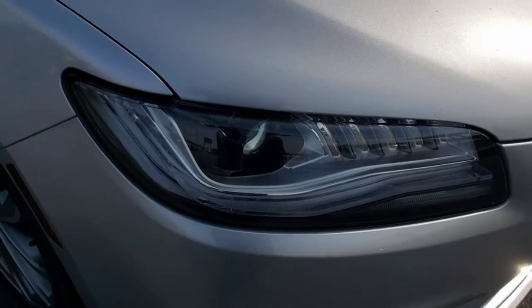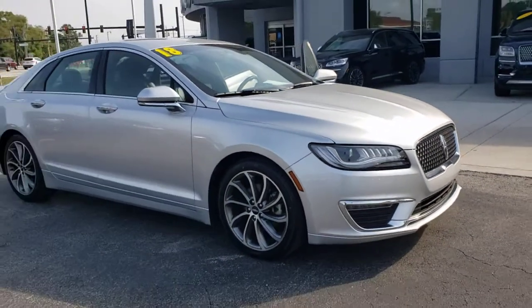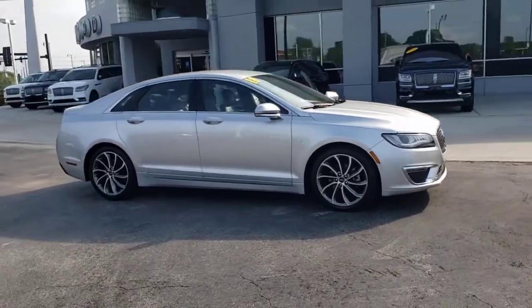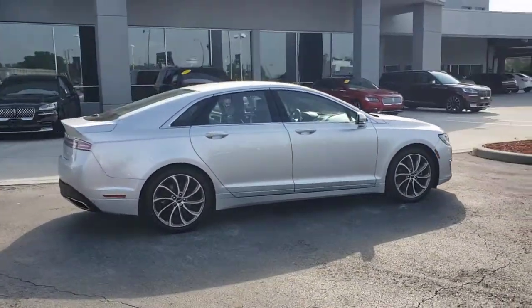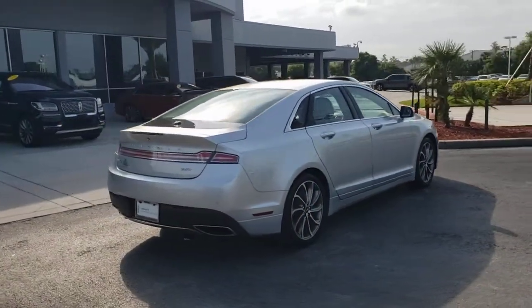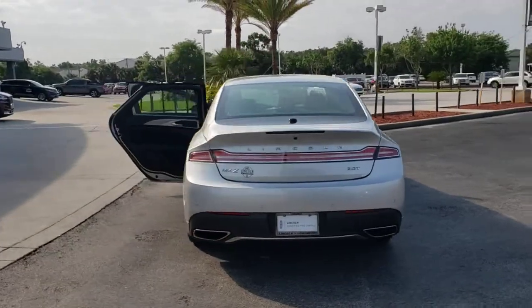Check out this 2018 Lincoln MKZ. With less than 35,000 miles on it, this sleek MKZ is the antidote to today's hectic world. With quietly powerful performance, touchscreen infotainment, standard driver assist features, a lush interior, and impeccably tasteful styling, this four-door luxury sedan delivers the calm you crave.